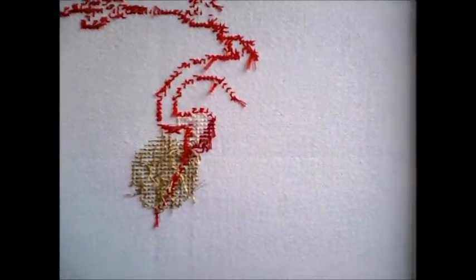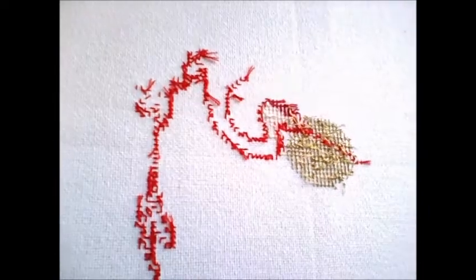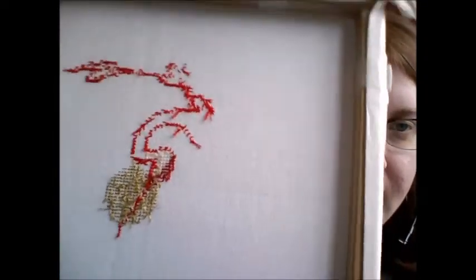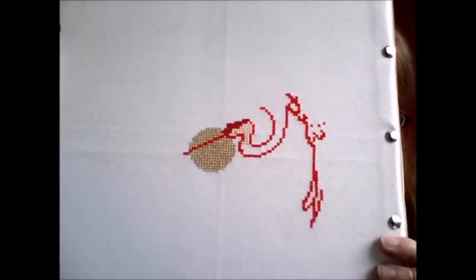Oh look, Desmarie wants us to show our backs, so there you go. That's my back. This is the frame, and I've stuck it on with masking tape. It's a square, and then I put drawing pins on it. So I'm hoping it doesn't ruin the fabric, but it will be around the edge of the design anyway. So we shall see how that turns out. I'm not too sure about these frames.